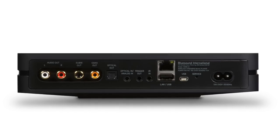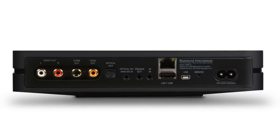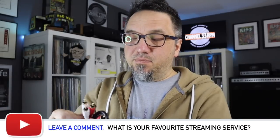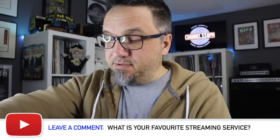On the back we have the various inputs and outputs. We have here an audio out with the RCAs. We have the subwoofer out. We have a coaxial out. Then we have the optical in, and various other attachments. Got this little side box here as well. And here we have the power cord. So that looks like the overseas power connector. There's the North American one. Okay, it comes with some standard RCA cables. Nothing special. So this is all good.